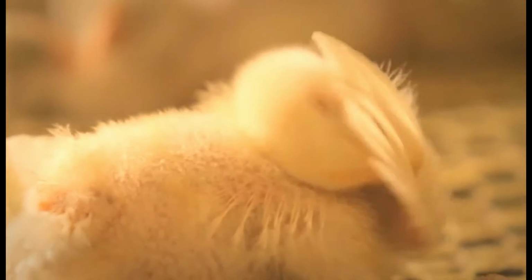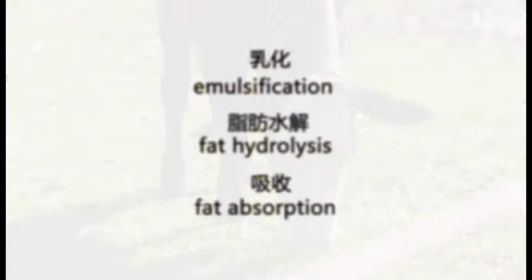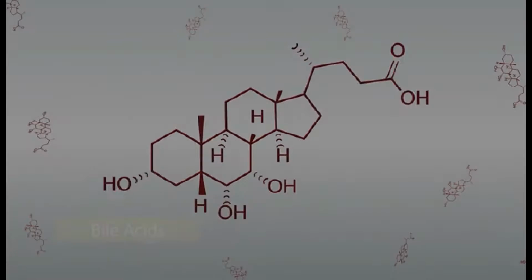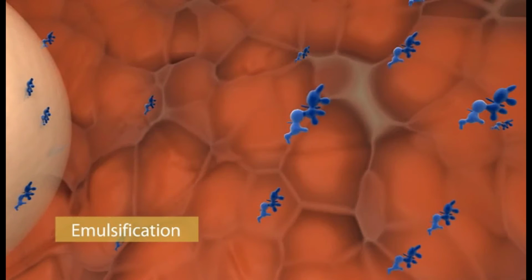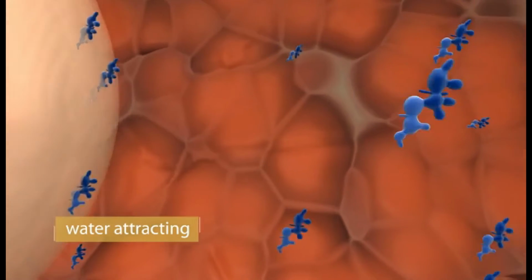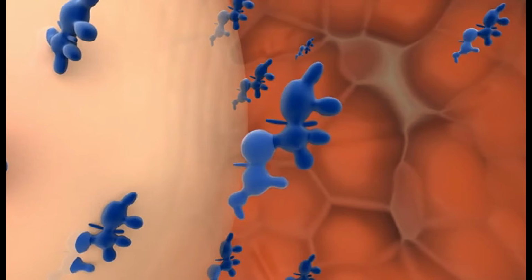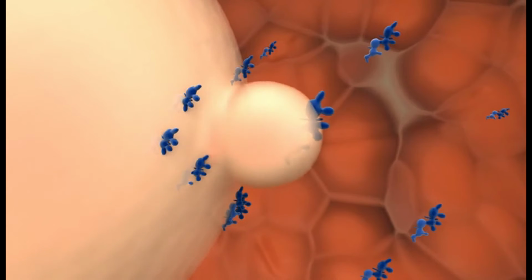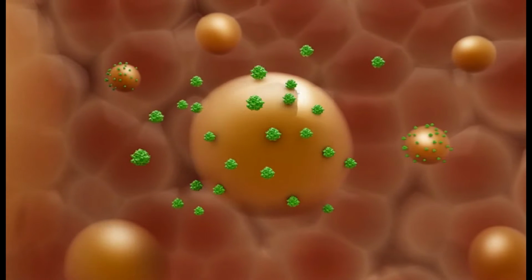In the modern breeding industry, fat or oil content becomes more and more high in feed formulation. However, it's a complicated process for fat digestion with 3 steps: emulsification, digestion, and absorption. Different from emulsifiers, bile acids play an important role in all the steps. Emulsification. Bile acids have a special structure by which they combine hydrophilic elements and lipophilic elements. One of them can fix in water and another one will insert into the fat. In this way, fat can be emulsified into little droplets, which will help enlarge the contact area with lipase.